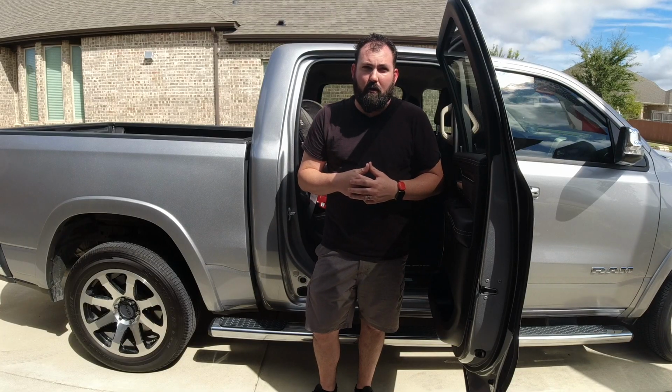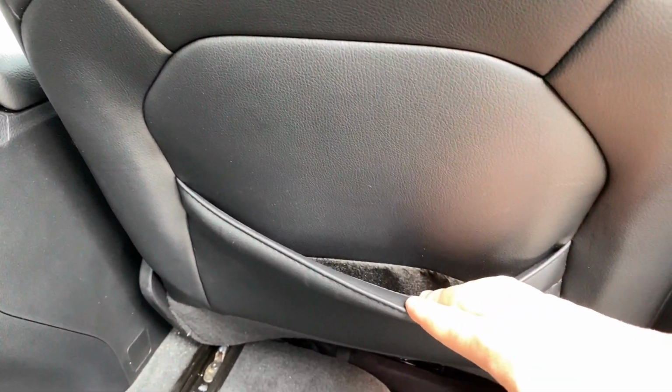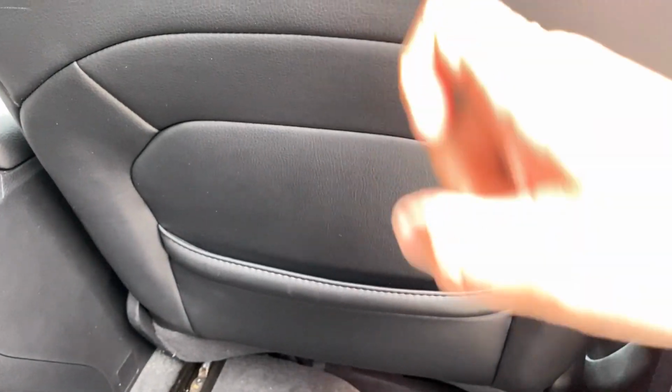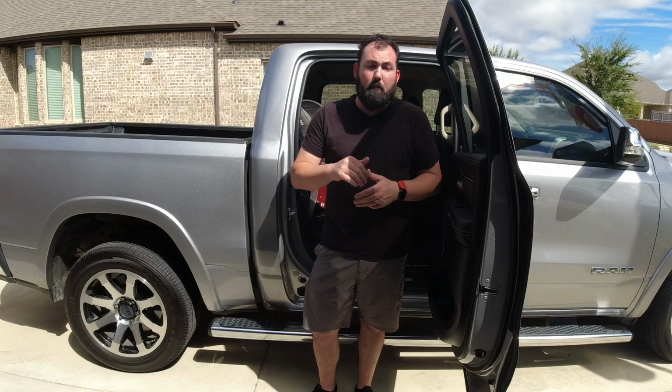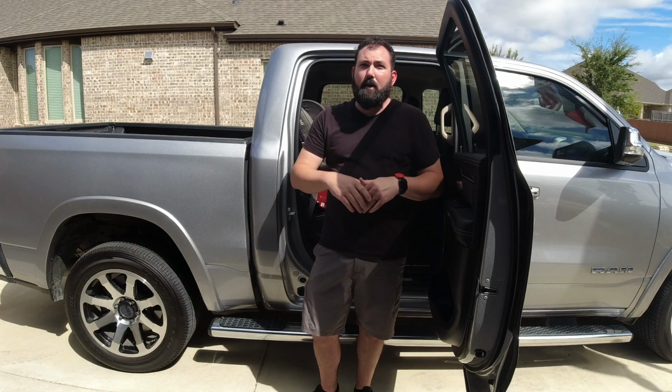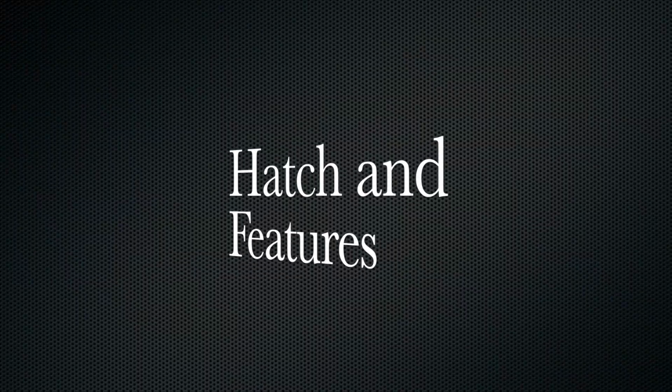One durability note is that the seat backs are made out of vinyl and not a hard plastic, which makes them more durable against punctures whenever you throw something in that cab. But overall, for forward facing, I think these kids are comfortable and this is a great truck for that.